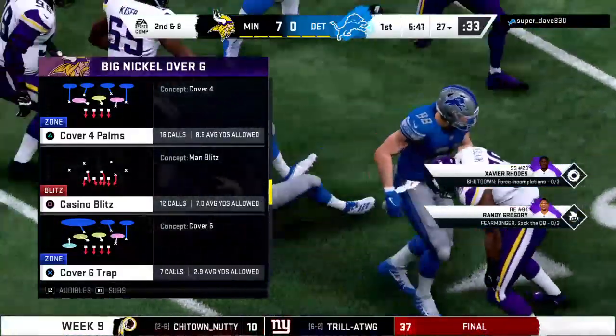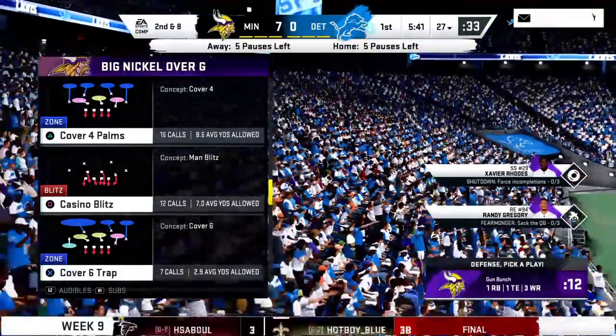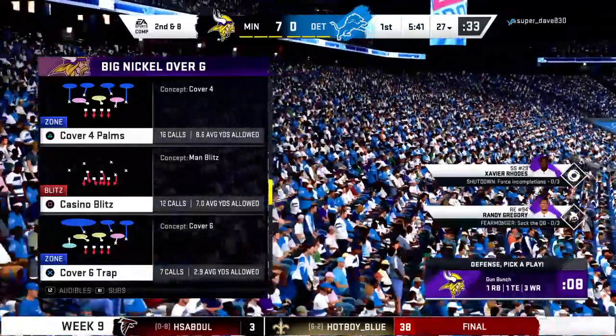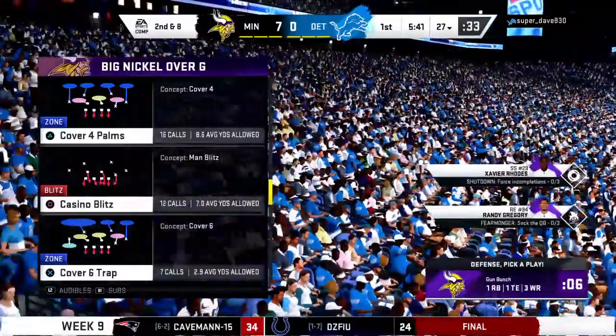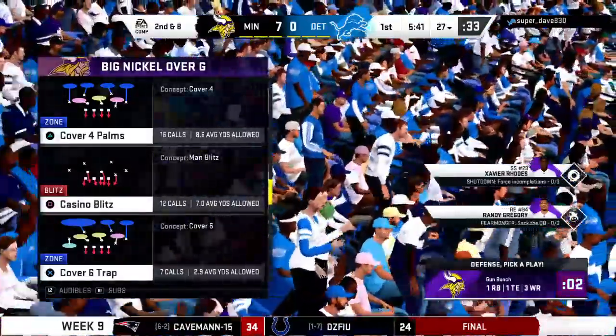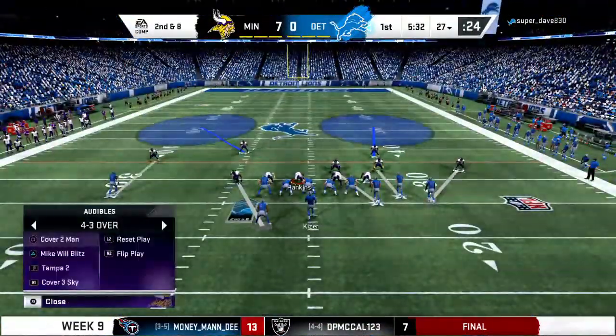Well, we saw him there trying to get it to the outside, trying to get to the perimeter, but not a whole lot of room there. But there's got to be one positive to that. If you keep moving laterally, creases tend to develop as the game moves on, and they can run it back inside later. The last run good for 2. Here's 2nd and 8.